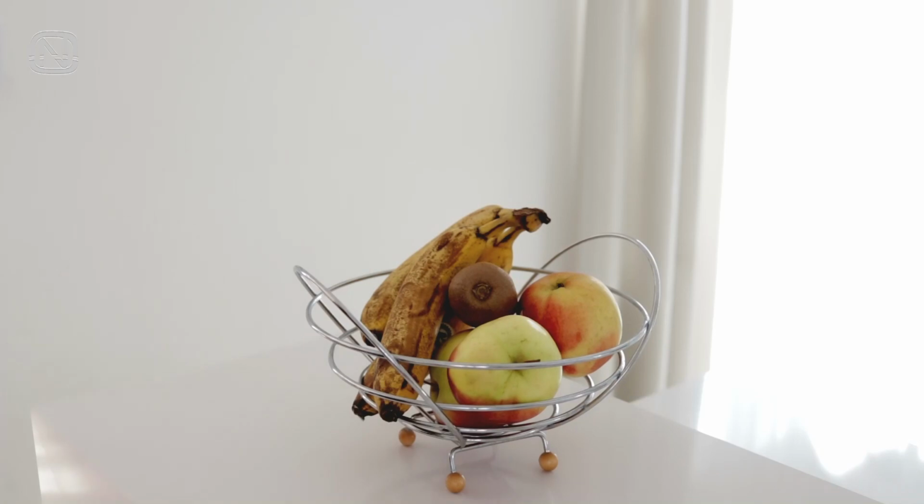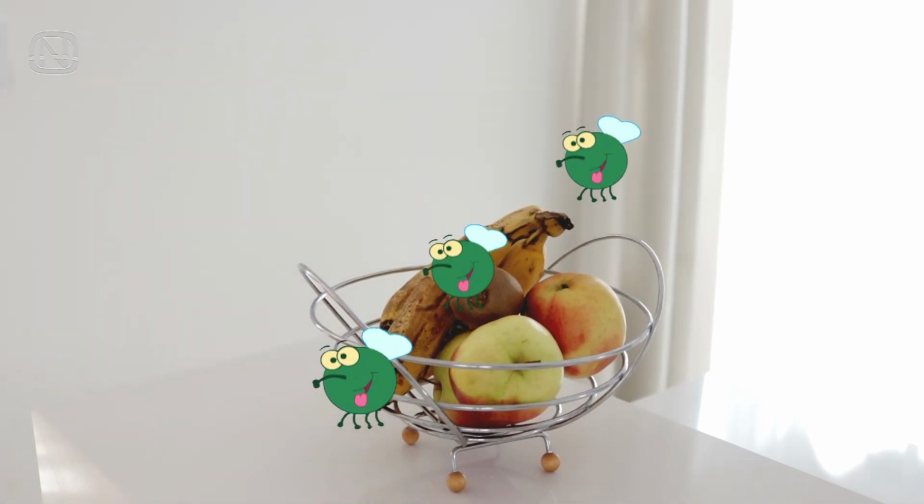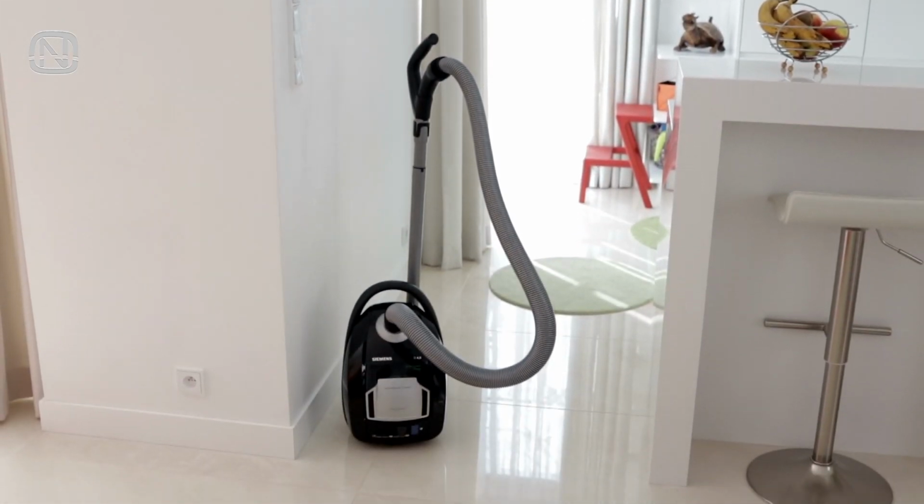If you like to keep fruits in your kitchen, I am sure you are familiar with the fruit fly issue. The easiest way to get rid of them is to use a vacuum cleaner.